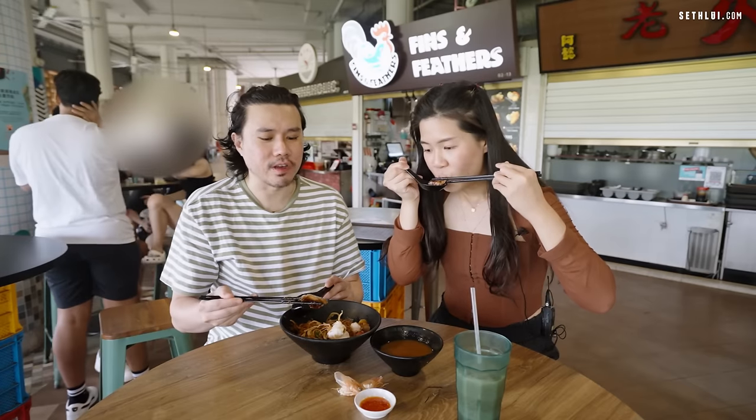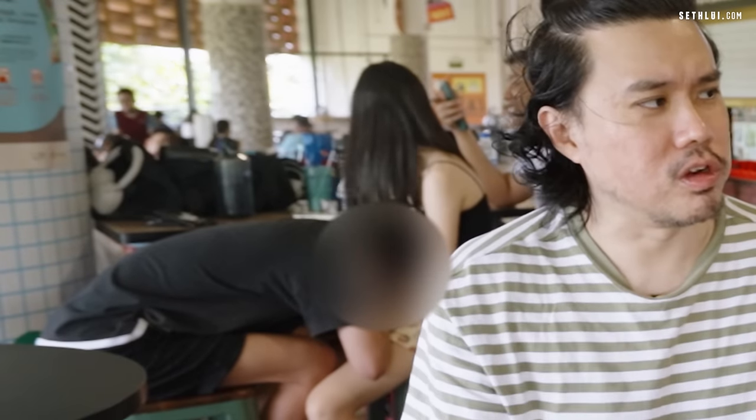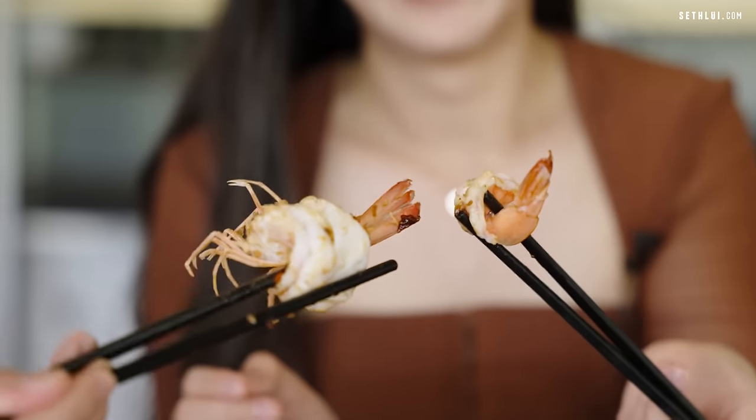Whatever this piece of pork is, it's really good. It's lean but it's quite tender. You know, like char siu? It's not, but like not char siu. Sweet. This looks like a very modern prawn noodle, you know. The size consistency is a bit different.